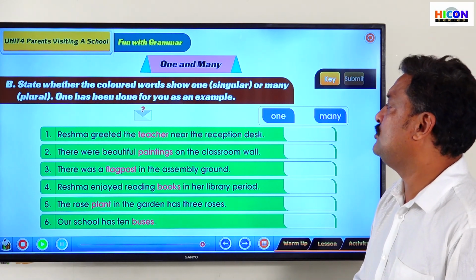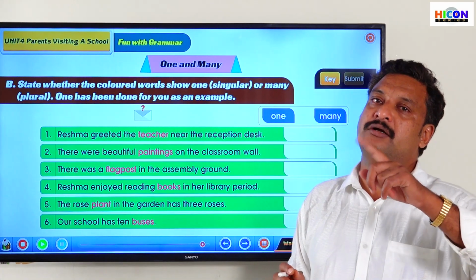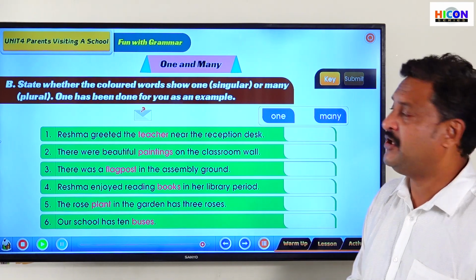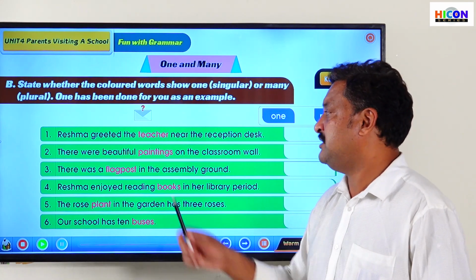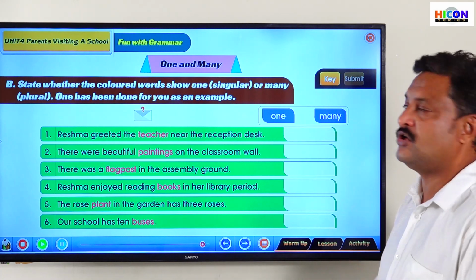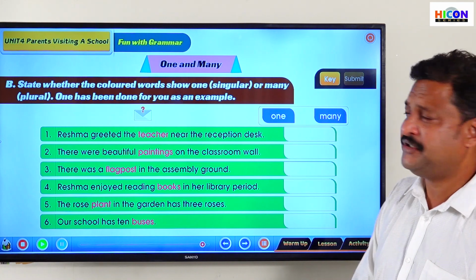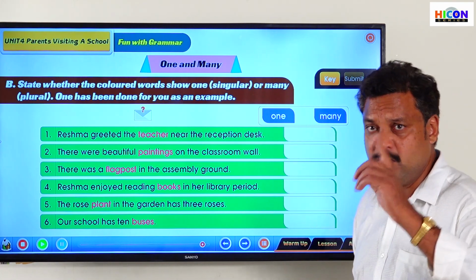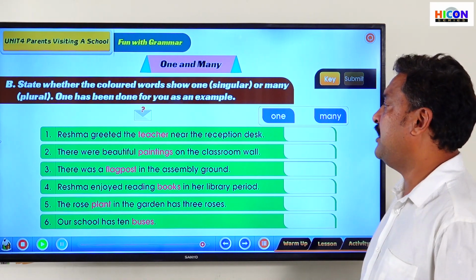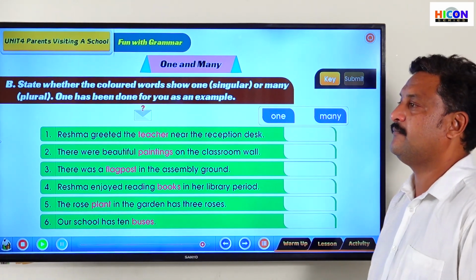Now what we are supposed to do is identify whether these words are one or many. One means singular, many means plural. So we need to check whether it is a singular or a plural. If it is a singular, one has to be dragged and dropped here. If it is many, many has to be dragged and dropped. So one stands for a singular, many stands for a plural. Got it? Okay.